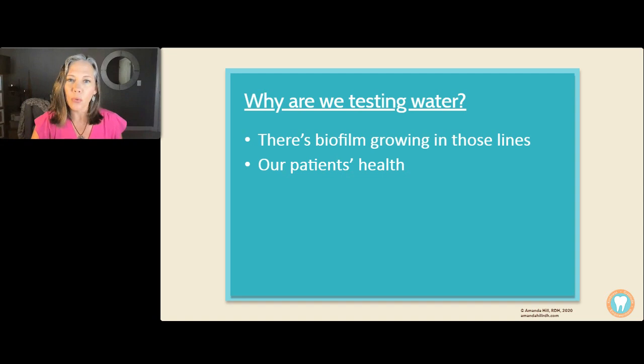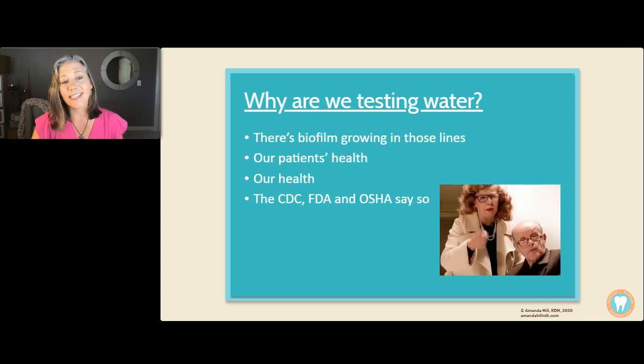And not only can it affect our patients' health, but it can affect our health. We often don't think of ourselves. As healthcare providers, we like to really just be concerned about our patients. And then the last thing is the CDC, the FDA, OSHA, a whole alphabet of groups say that we have to be taking care of our dental unit water lines. So it's time to get on board if you're not on board already.